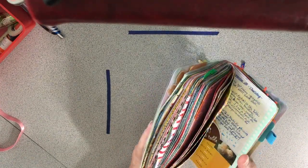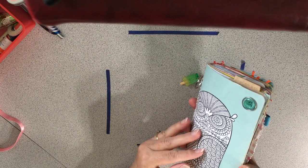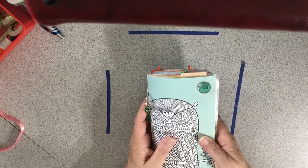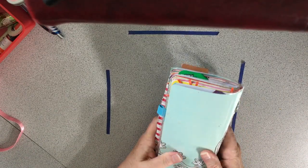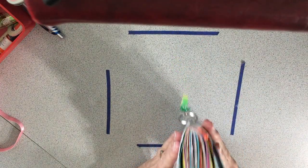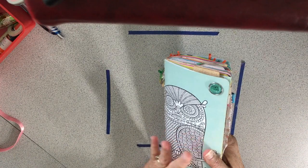Actually, all I did was writing from Monday through Saturday, and then I just waited till today to decorate because I just didn't have time. But this lovely fat journal was made for me by my dear friend Mona in Germany. And it had tons of extra pages, which I really liked because I wanted to add extra from vacation.